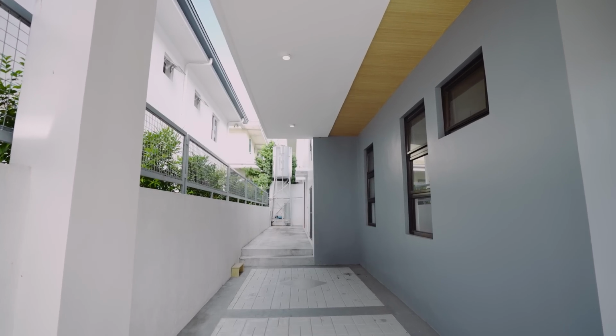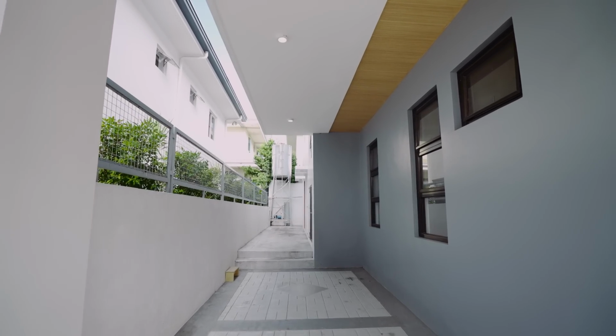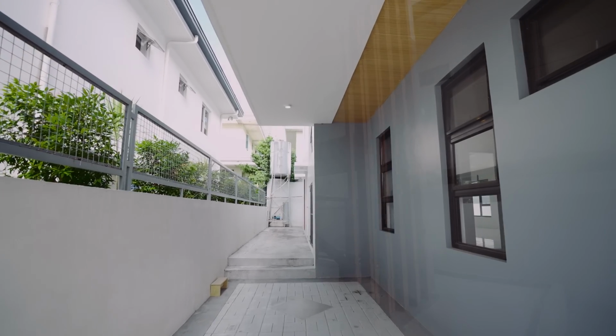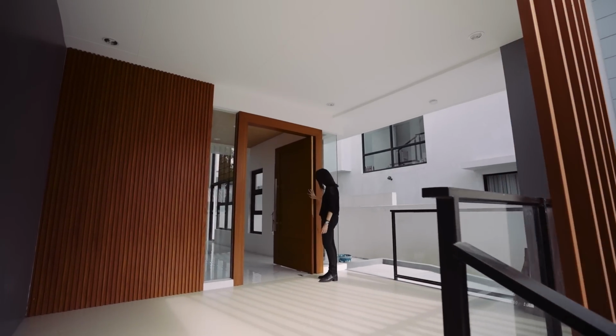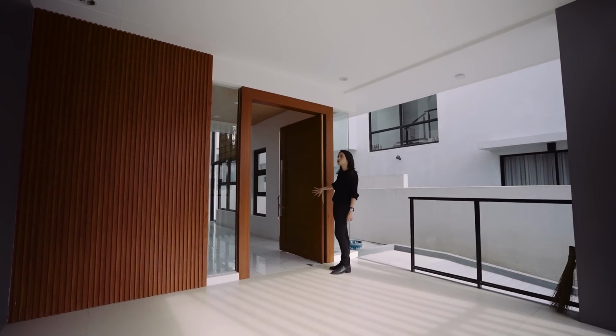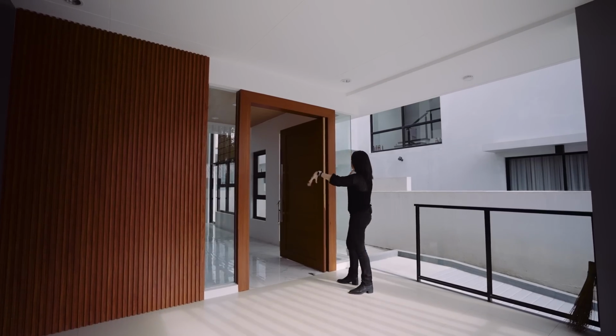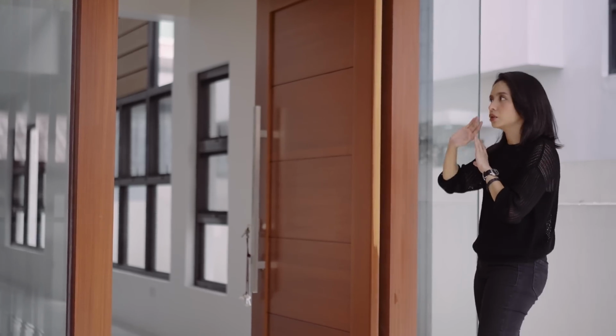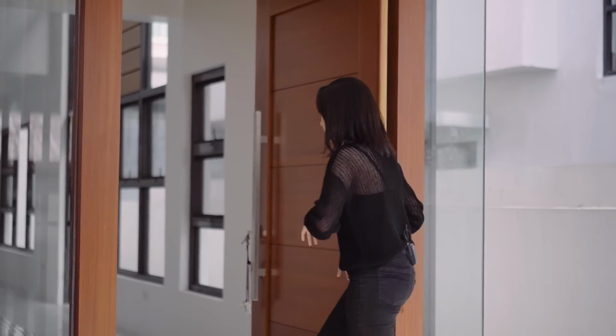Okay, so let's head up the porch and up the main entrance. So you have here a very nice solid wooden door with glass panels on either side. Actually, ito corner window siya. So basically, puro bintana na, no? You can tell that there's going to be lots of natural light inside.